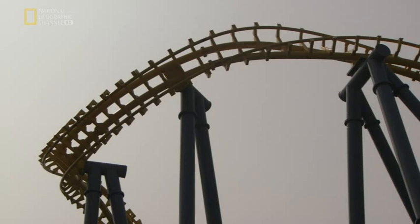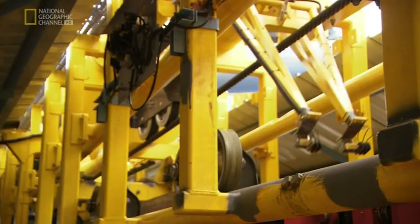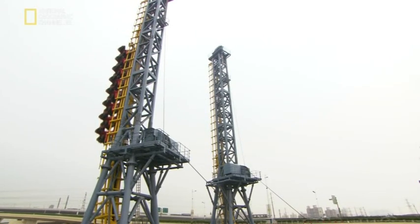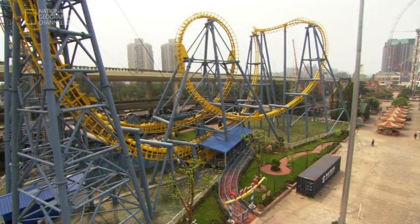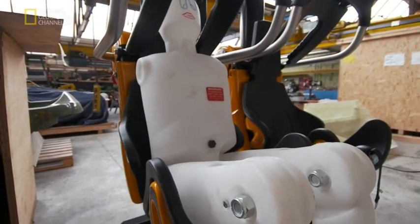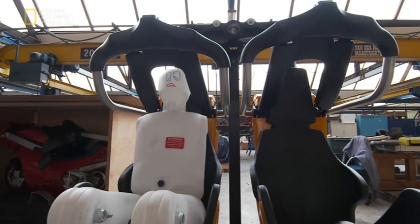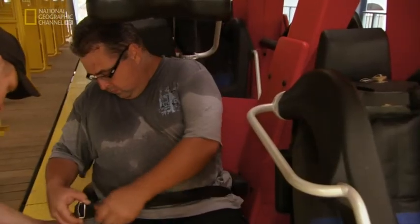With the grand opening just weeks away, still more safety checks remain. Among the final tests, measuring the acceleration of the ride to ensure it doesn't outrun the limits of safety. At top speed, the train will hit 100 kilometers an hour. For this test, it's too risky to use live subjects. This plastic volunteer is filled with 80 kilos of water, the weight of the average passenger. If the dummies pass this test, the ride will face its final exam with human volunteers.